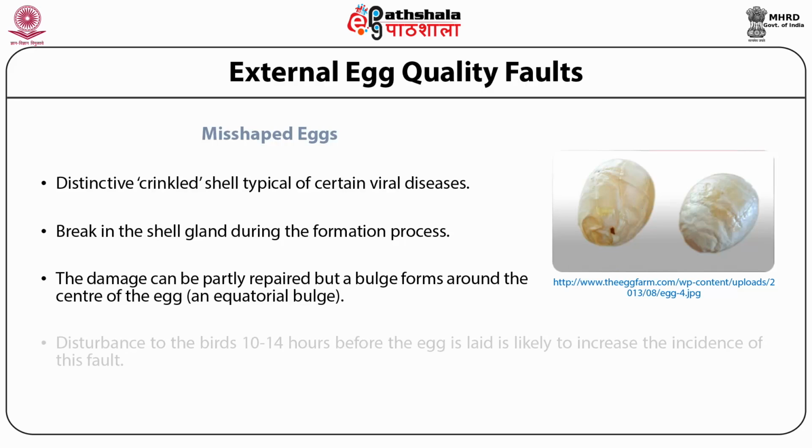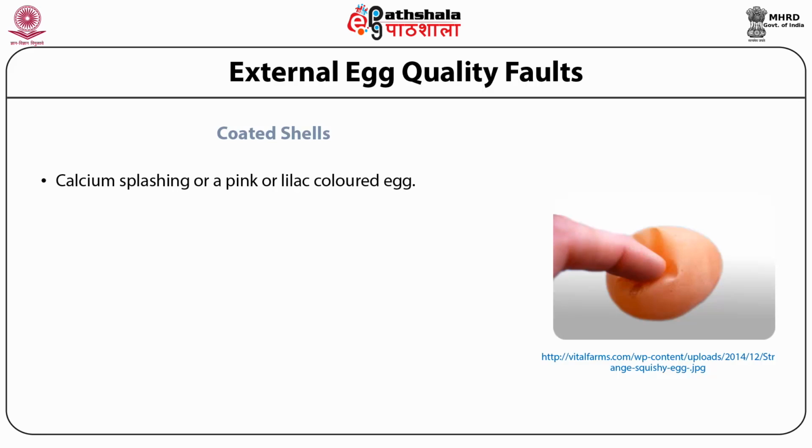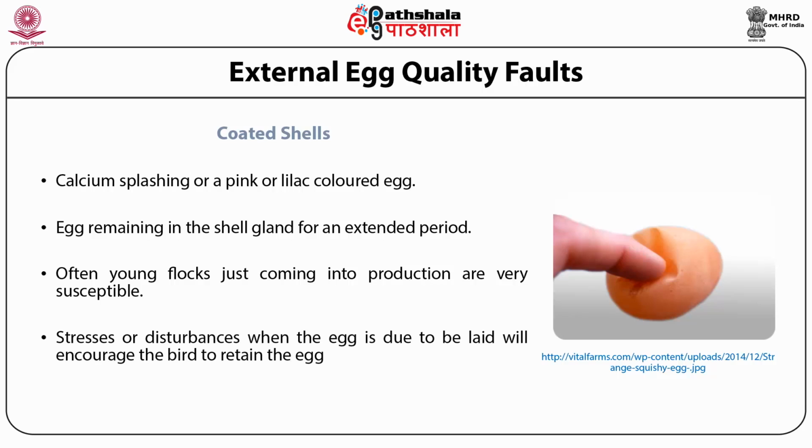Any factor which causes disturbance to the birds 10 to 14 hours before the egg is laid is likely to increase the incidence of this fault. Coated shells. Additional calcium may be deposited on some eggs, causing calcium splashing or a pink or lilac colored egg. Typically, these faults are caused by the egg remaining in the shell gland for an extended period. Often, young flocks just coming into production are very susceptible to this, and any stresses or disturbances at the time when the egg is due to be laid will encourage the bird to retain the egg.